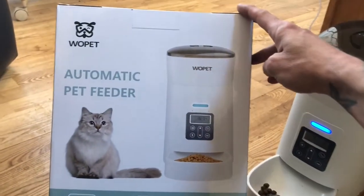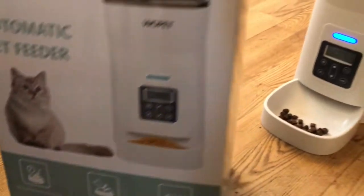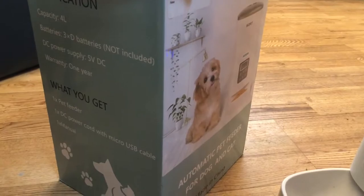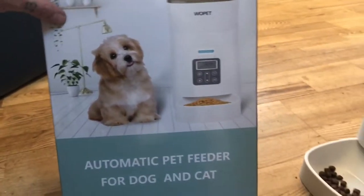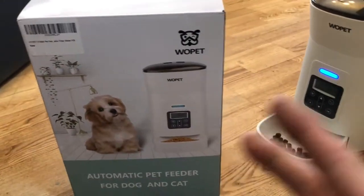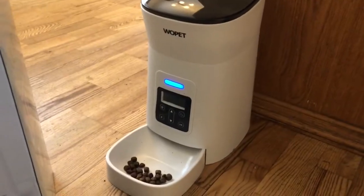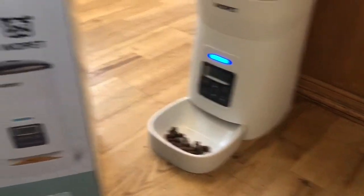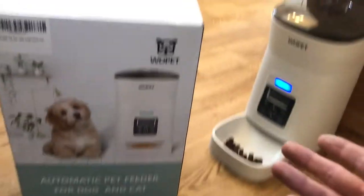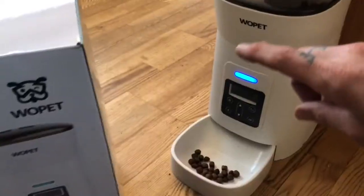So, to begin with, it is the Wopet Automatic Feeder. I don't see a part number, but again, I will have a link in the video description. It is definitely best for small animals. There's no way you're gonna feed it two dogs or a bunch of cats or large dogs with this thing. But for small pets, just keeping food on hand easily without having to bend over or do anything, pretty convenient.